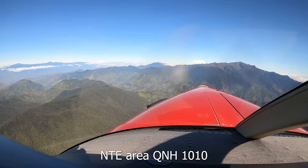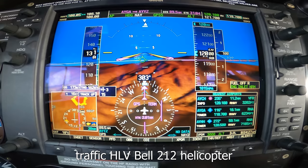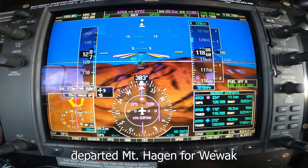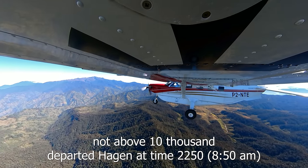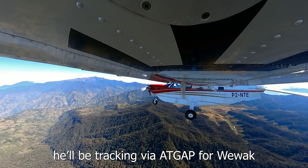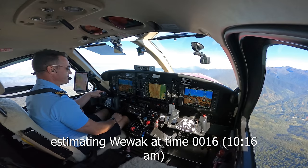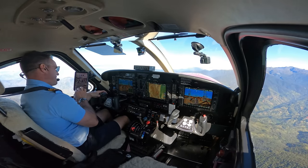November Tango Echo, Eric QNH 1010. Traffic, Hotel Lima Victor Bell 212 helicopter, departed Mount Hagen for Wewak. There's a rating at above 10,000. Departed Hagen at time 2250. We'll be tracking via Ada Gap for Wewak. Estimated Wewak at time 0001. Copy traffic, 1010, November Tango Echo.